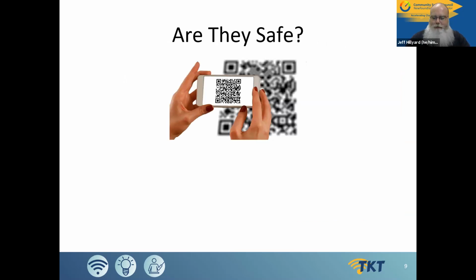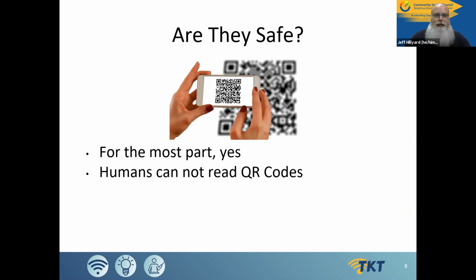Are they safe? That's a major question we get when it comes to QR codes. For the most part, yes, QR codes are very safe. Humans cannot read a QR code. Nobody can look at a QR code and just read what it says. You would have to be able to scan it first. So, QR codes are not readable.